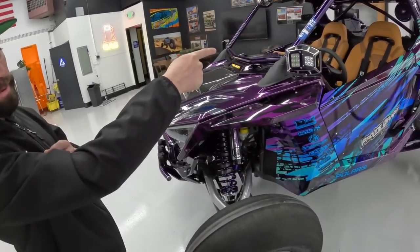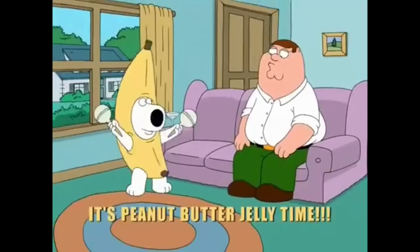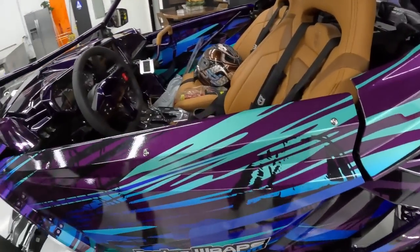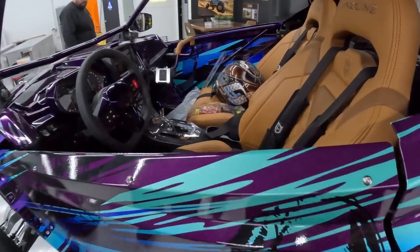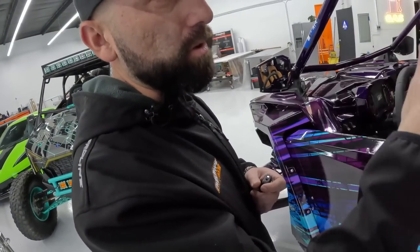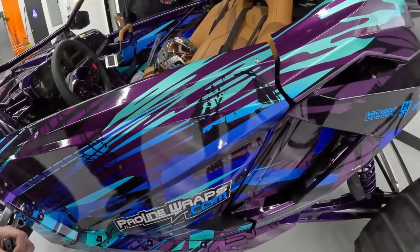Definitely, we get a lot of compliments on the interior. So those seats are all custom. That peanut butter. It's peanut butter jelly time. I didn't know Pro Armor made custom seats. They do. Right there. Logo. From rumor, they're actually going to be doing it more often. So this is their same seat. It's just a different pattern, different material and stuff. So seats, that's for sure one thing that stands out.